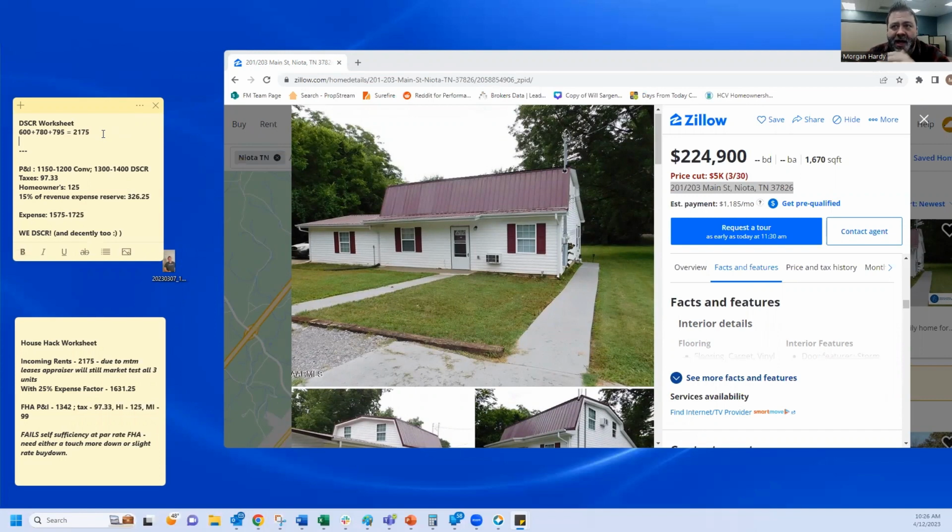Our taxes, we know that rock solid, 9733 a month. Our homeowners are 125. Now, I am always very transparent with folks. I always include expense for reserve, which is 15% of revenues. In this instance, that's 326. That does not go into your DSCR calculation. So you could throw that out with qualifying. But the good news is, even with expense factoring, we do cash flow. Okay. And it's by a decent amount.